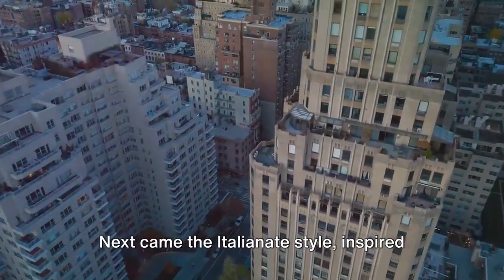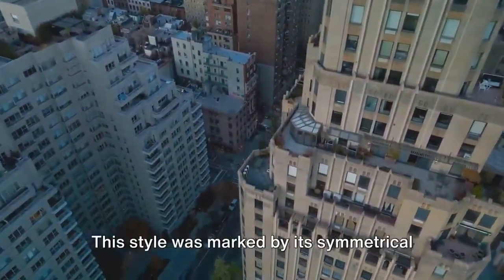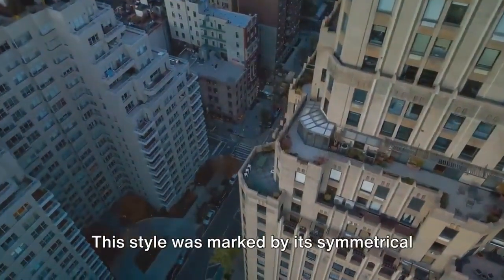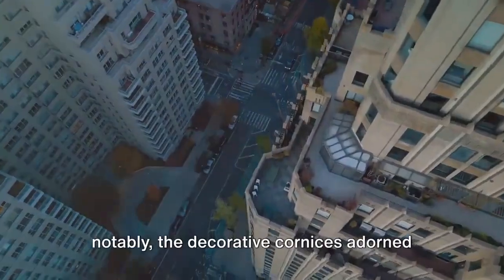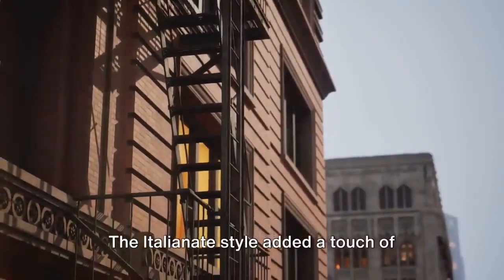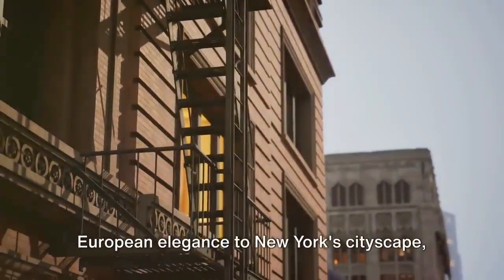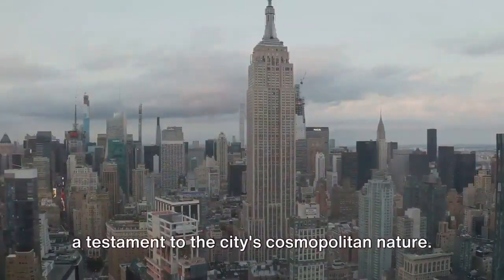Next came the Italianate style, inspired by Italian Renaissance architecture. This style was marked by its symmetrical facades, tall, narrow windows, and most notably, the decorative cornices adorned with brackets. The Italianate style added a touch of European elegance to New York's cityscape, a testament to the city's cosmopolitan nature.